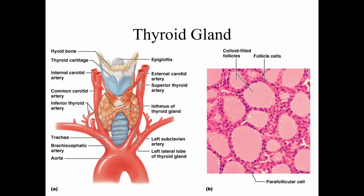Now, the follicle cells surround the follicle. There's another cluster of cells called the parafollicular cells. The parafollicular cells are these clusters of cells in the corners. If you imagine that there are corners there, the follicle cells surround the bubble, and the cells that fill up all the other spaces are the parafollicular cells. They're the ones that produce calcitonin that will stimulate bone production if our calcium levels get too high.